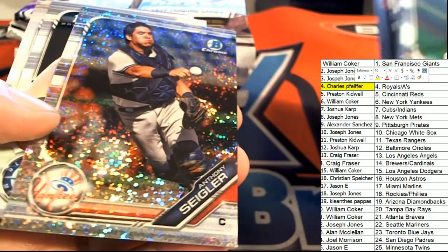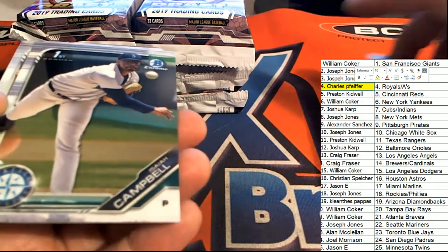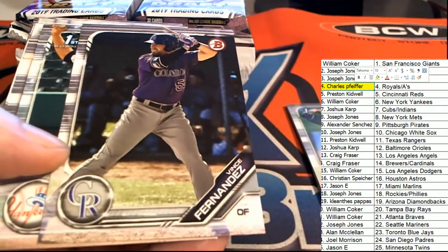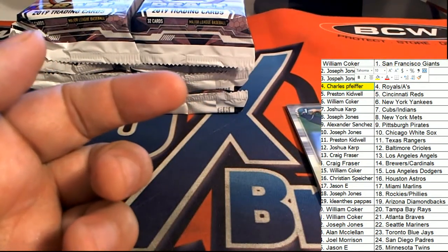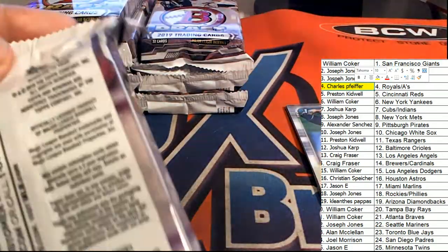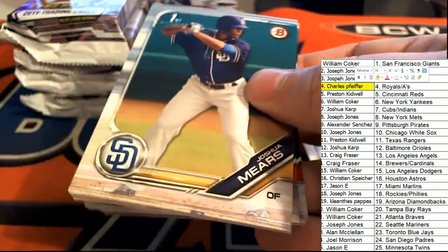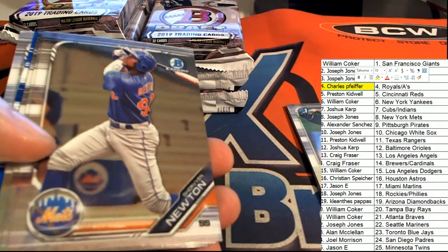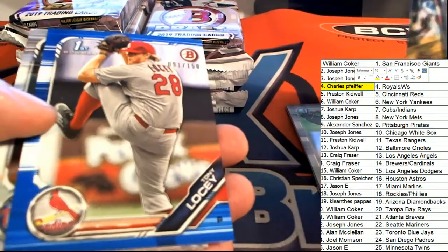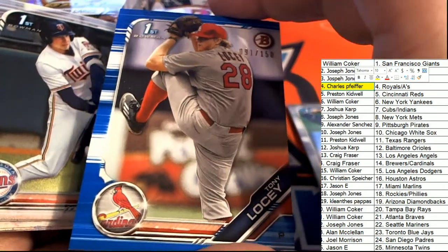Hunter Bishop, draft breakdown. Nice. Really nice things coming out of here so far for us, with the Royals auto and some nice parallels so far. Let's hit something big. Let's pull out a super fractor. That was number 250, 91 of 150.